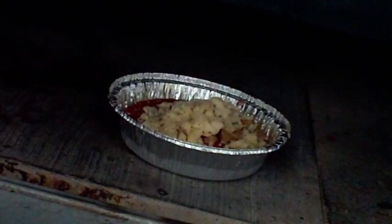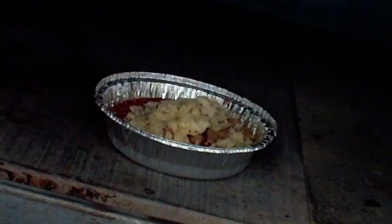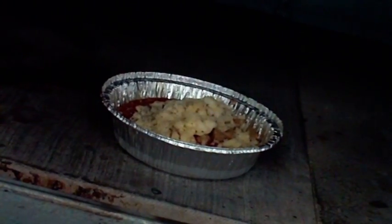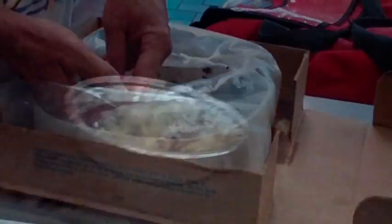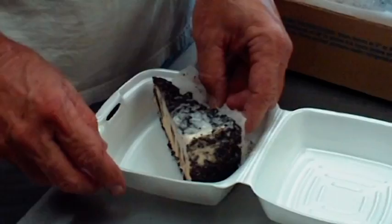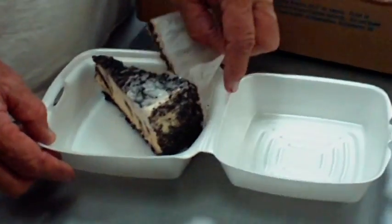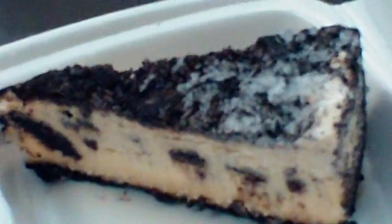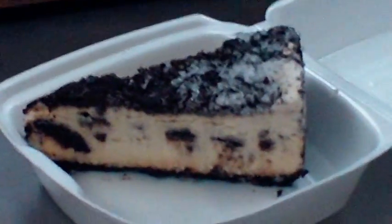It's going to cook like that for about 2 minutes, maybe a minute and a half, until it starts bubbling. And then we're going to put the other part on, and I'll show you when we put the other part on. This is our cheesecake. Actually, that's the cookies and cream, isn't it, Steve? Yeah. That's one of our flavored cheesecakes. They're very delicious. We get them from a place called Love and Quiches, and they're really good.